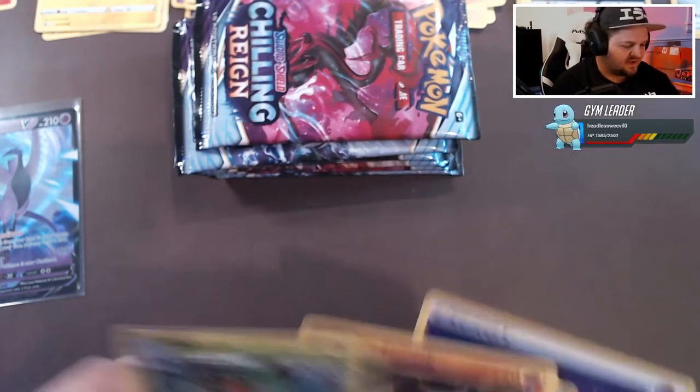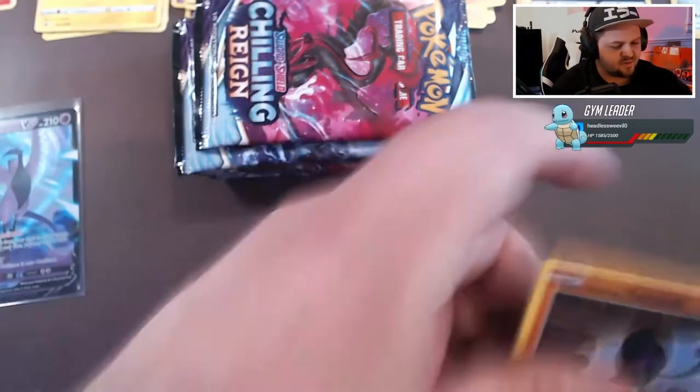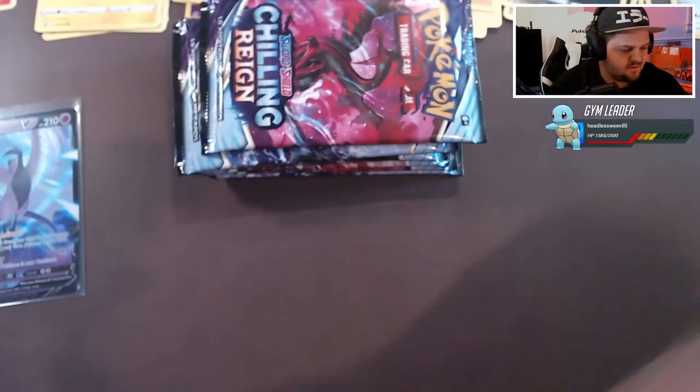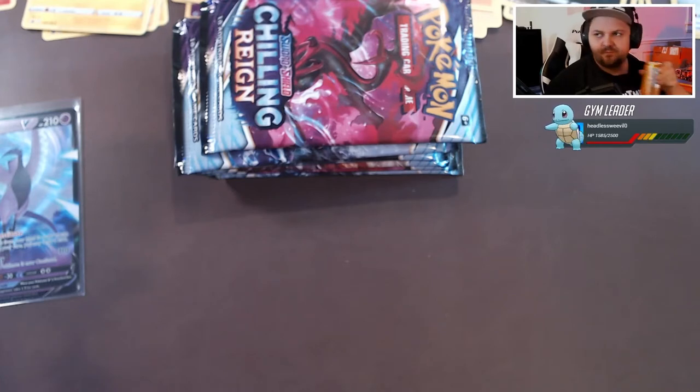Something I've decided that I need to do is 3D print a sorting tray for cards, so that you can just throw them into the card tray while you're going through them. Maybe there'll be something I put up on the shop. Never know.